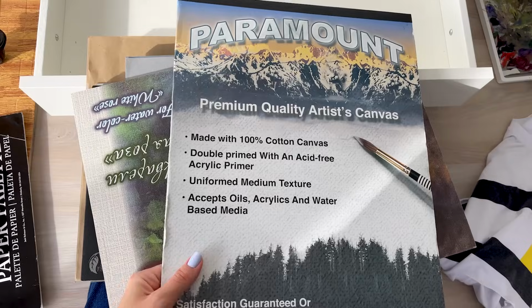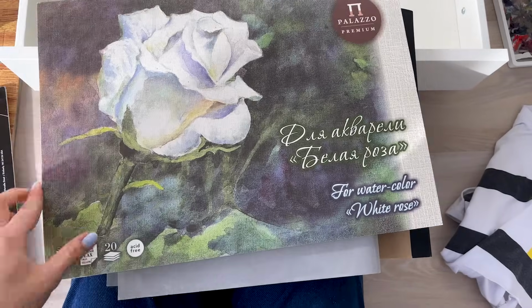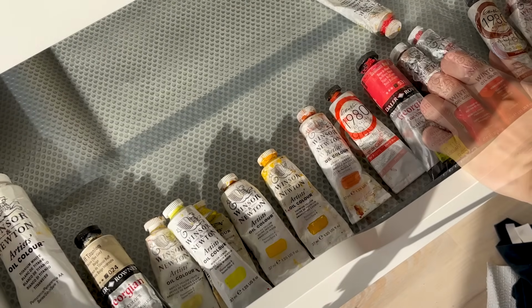So I selected my paper pads that I wanted to use for painting and just organized them by size. After moving, I realized I have some that were tucked away and I never used, so I'm really excited to begin using them. To protect the cabinet surface from getting dirty, I laid down a plastic film and then began organizing my oil paints by color.